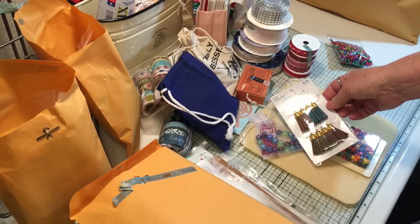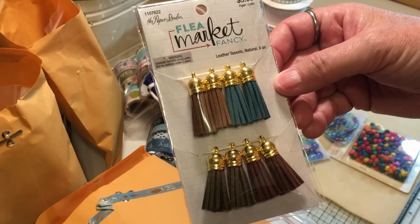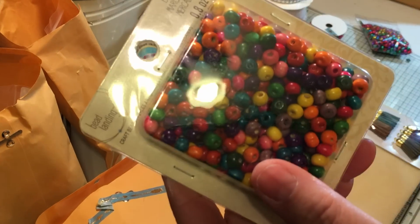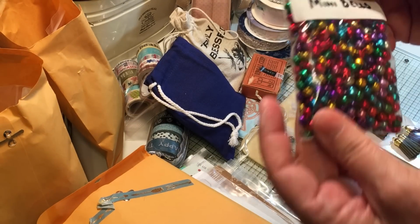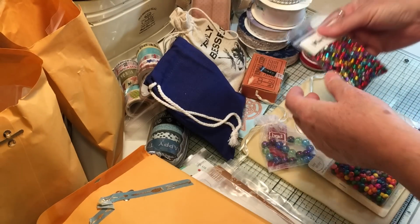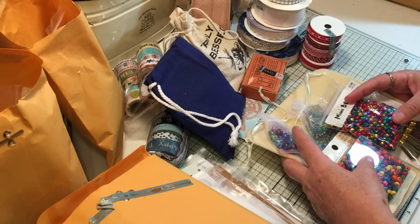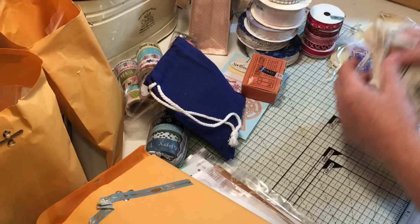And, oh gosh, I feel like I'm far away. Tassels. And these wooden beads. And then a whole little bag of mini bells. Won't those be fun for boho or Christmas, either one? So that was part of the beading stuff. Let me show you this too.